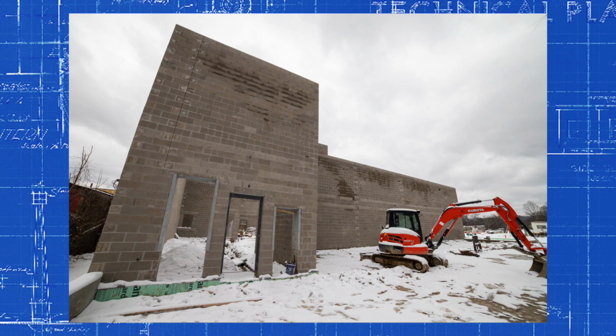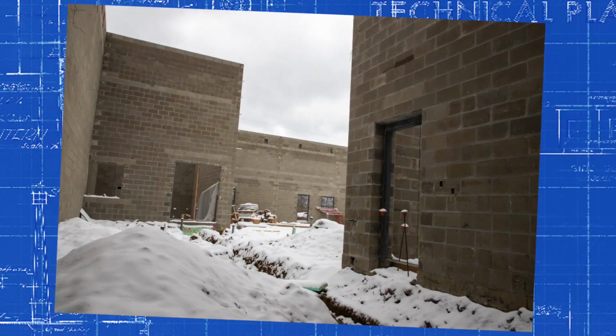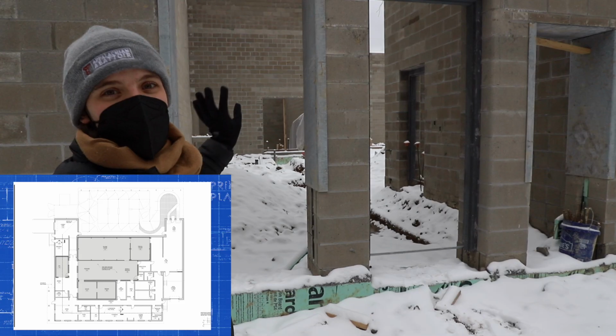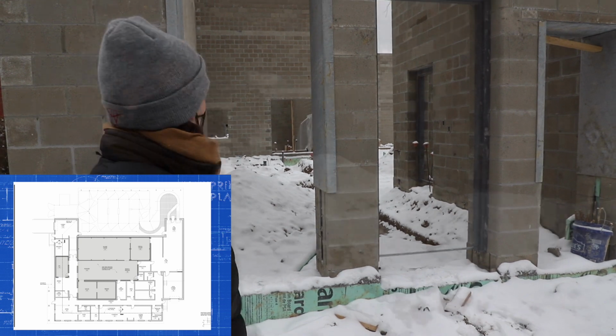Those doors you see down there are to the offal storage area, so that's where waste products will be stored. It's a refrigerated space because, as you can imagine, those products don't smell great. There's a dock right at the other end as well to ensure that we can get rid of those products easily and away from the animals and our main customer entrances.